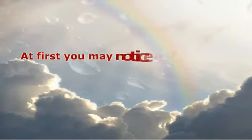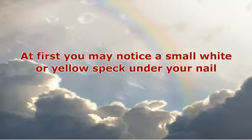If you have poor circulation to your feet, are diabetic, have a history of cellulitis, or end up in wet socks frequently, you are at risk for toenail fungus infections. At first you may notice a small white or yellow speck under your nail. You may not even notice it.